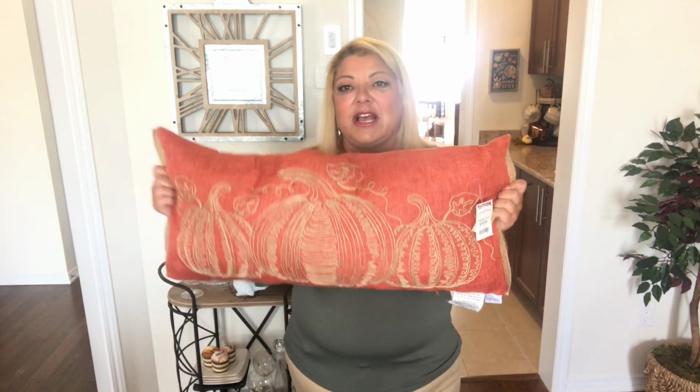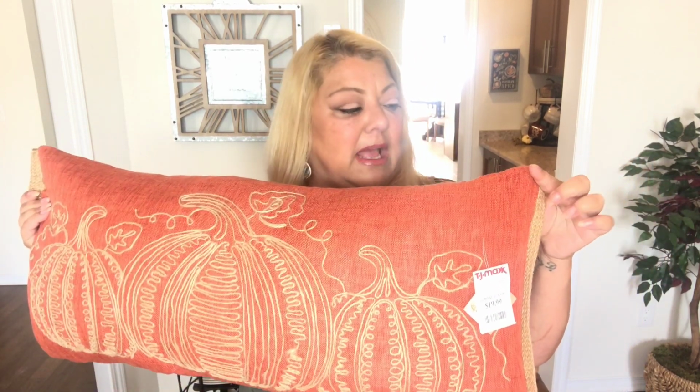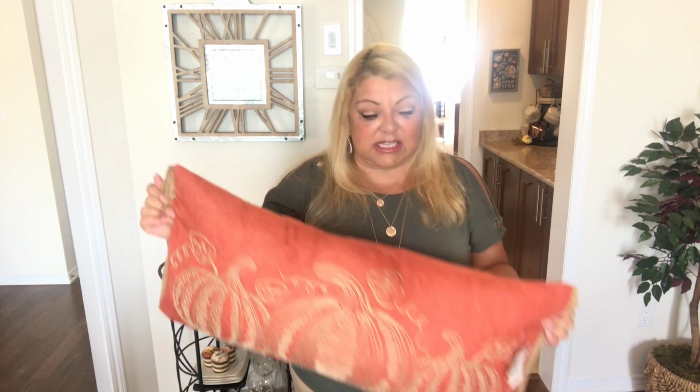I got some pillows because I want to just freshen up for this upcoming season. I got this big lumbar pillow. Isn't it pretty? Guys, it's so pretty. It's that burlappy material in a muted kind of orange, and it's got a burlap edge, and the pumpkins are embroidered in a really nice burlap kind of thing. And it was very inexpensive, only $20. And this is really, really big. I might use this in my bedroom or maybe Angela's bedroom. I haven't decided yet, because I just want to bring a little bit of fall into the bedrooms also.